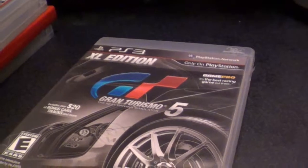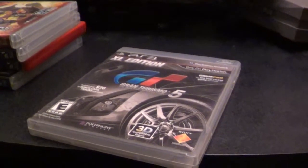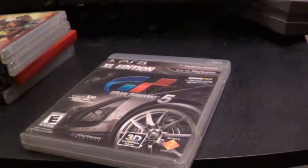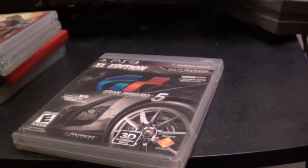I didn't bother with GT6. Don't know if I will bother with GT6. Some people consider it just like a reskin of GT5, but I'll have to get some more info on GT6 before I sink any money into it. But yeah, Gran Turismo 5. Still a decent game to this day. There are some PS3 gamers out there who prefer it over GT6.